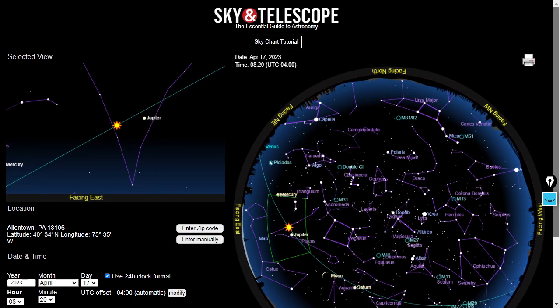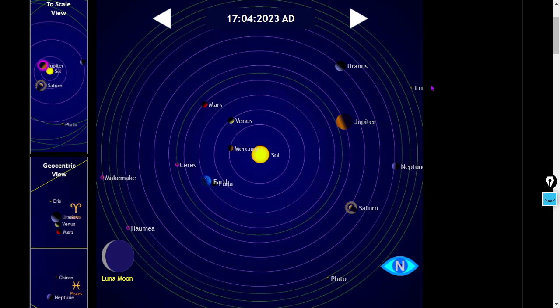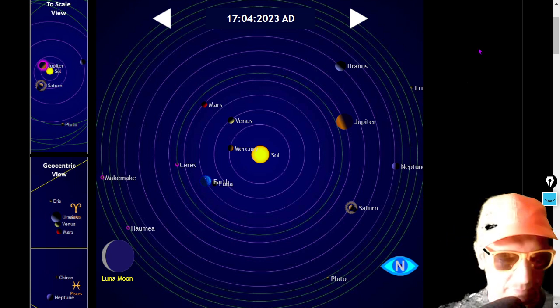If you want to create your own star chart, skyandtelescope.org is the one we're currently using on the channel. Here's your solar system forecast as we approach a new moon, which I believe shows up on 420. And if you were born on 420, you are literally Hitler.